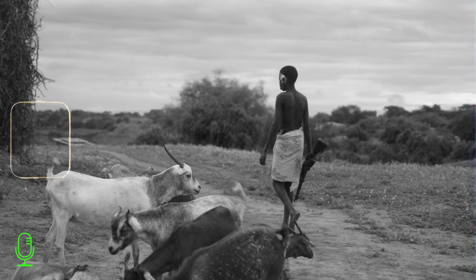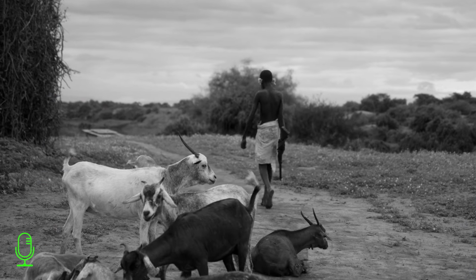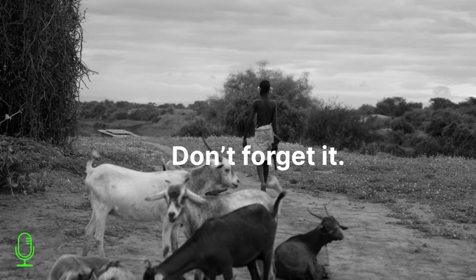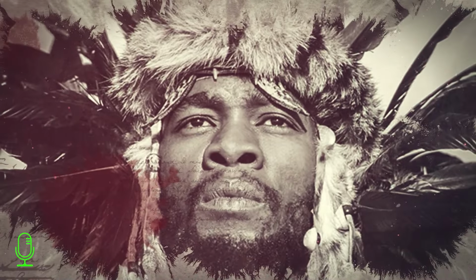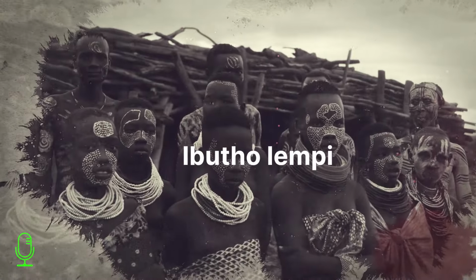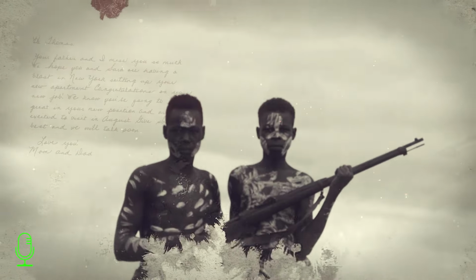This part of the story is going to be useful for understanding the rest of this section, so don't forget it. Chief Dingiswayo, who was Shaka's mother's host, was a great warrior, and under his tutelage, Shaka was initiated into an Ibuto Lempi, which is what they called a fighting unit in those days.